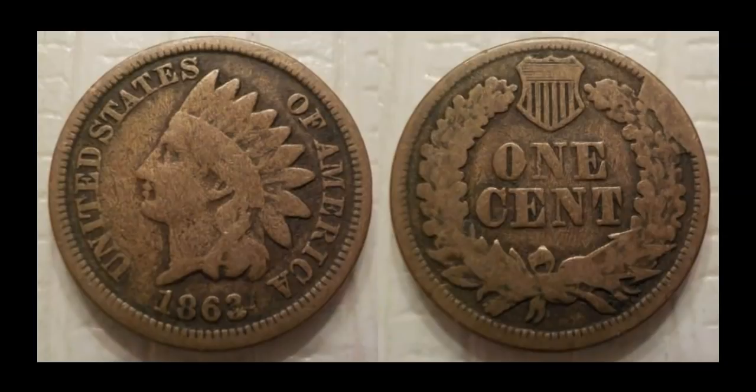All right, so if you haven't done this already, earlier Indian Head Cents, or Indian Head Cents in general, is a great series to cherry pick, especially if you have a local coin dealer or whatever that has a whole bunch of these, and you just like to search through them. Maybe you want to fill up an album, but a lot of earlier Indian Heads have these pretty phenomenal looking cut die breaks on the reverse. A lot of them are on the reverse, more so than the obverse.